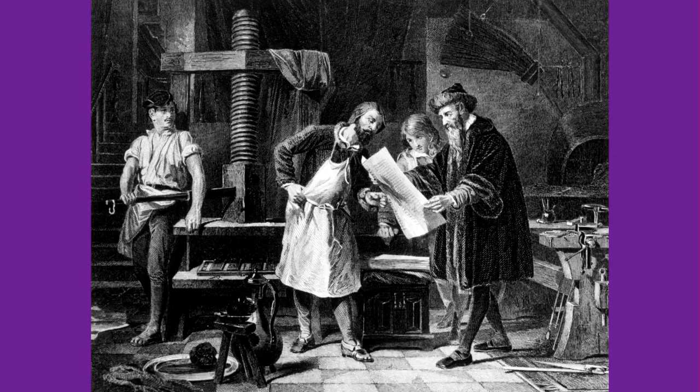And so if you think about it, they didn't have copy machines. And in fact, Gutenberg's printing press, which was an amazing invention, didn't come along until the mid-1400s. And ironically, the very first book printed on that press was the Bible.